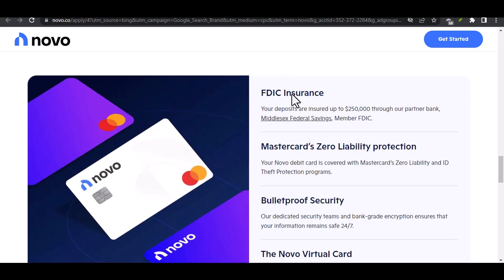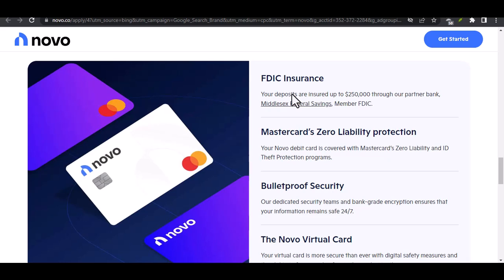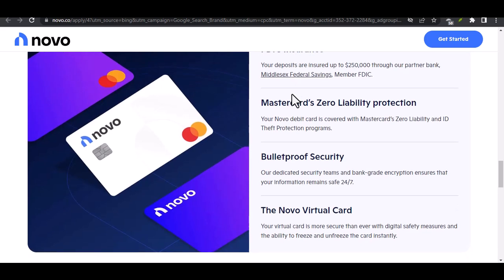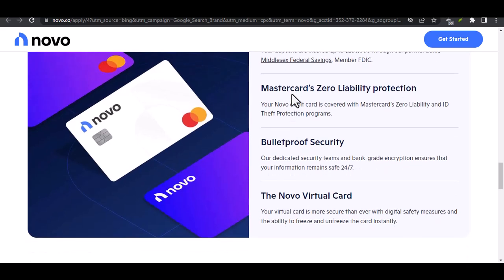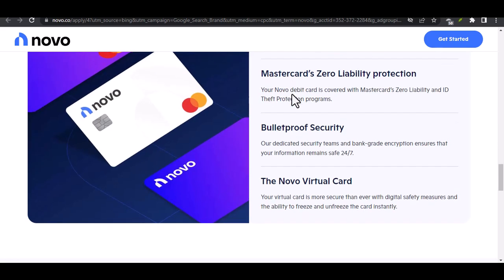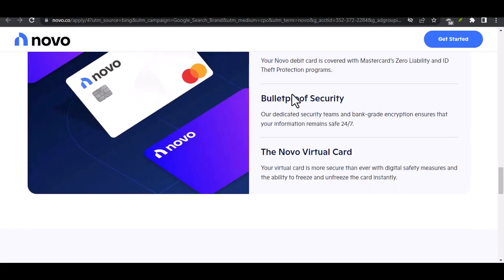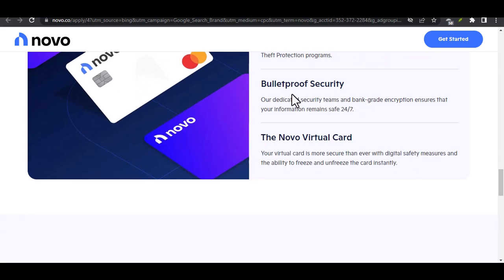Here's a quick rundown. Log into your Novo account. Navigate to the Apps tab. Click Add Integration under the Revenue section. Select the PayPal integration. Log into your PayPal account. Grant Novo permission to connect. That's it. You've successfully linked your Novo and PayPal accounts. Now you can enjoy the benefits of both platforms seamlessly.